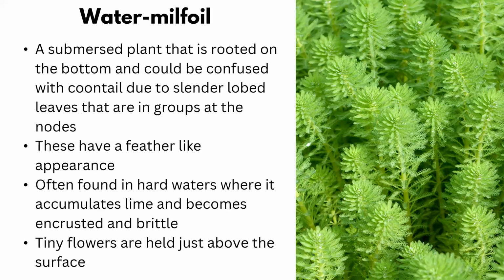But this is a submersed plant that's very widespread in Nebraska. It gets that bristly-like appearance as well. A lot of the times it's found in hard water, so it can accumulate lime on it, very similar to your showers or your sinks, and it becomes encrusted and brittle. There's also something called naiad, which a lot of people confuse with these two, but they have tiny flowers held just above the surface. And again, Eurasian water milfoil is highly invasive.